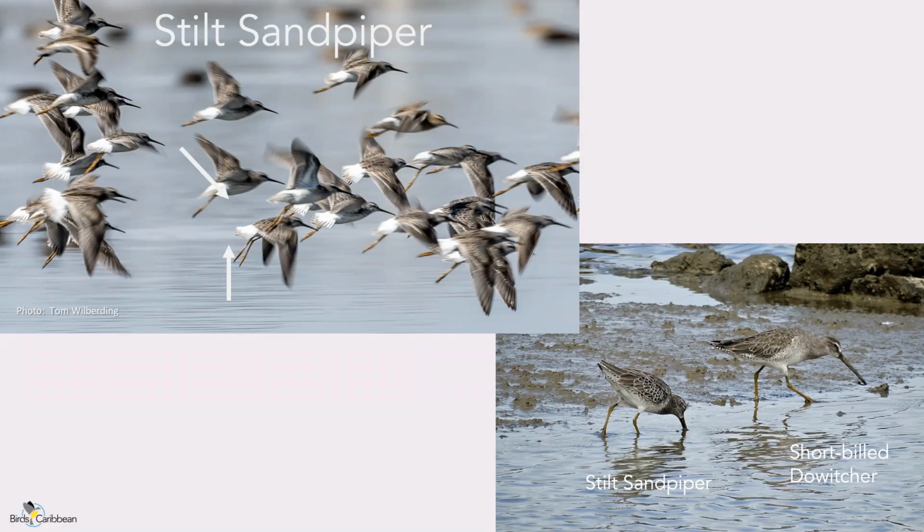Other than that, they are very similar. They both have the white eye stripe. They both have pretty stout, long bills, greenish yellow legs, and a very similar color pattern on the body. One difference that you will see that's pretty subtle on the body is the Dowitcher will have a little bit of barring and spotting along the sides, whereas the stilt sandpiper is generally pretty white underneath.